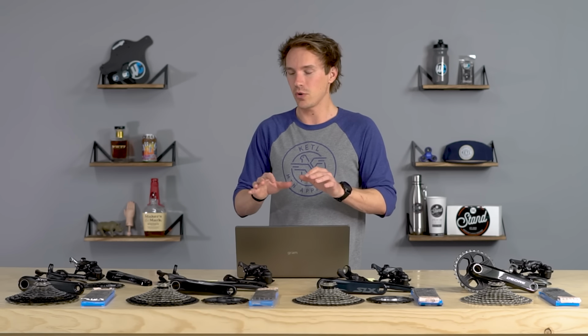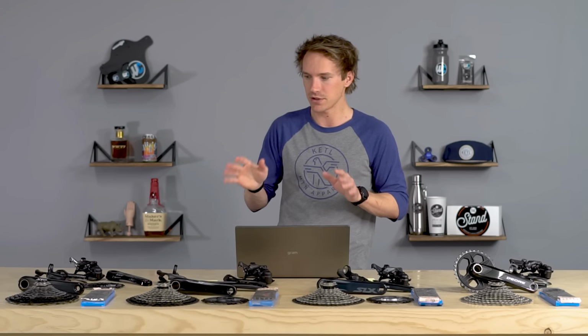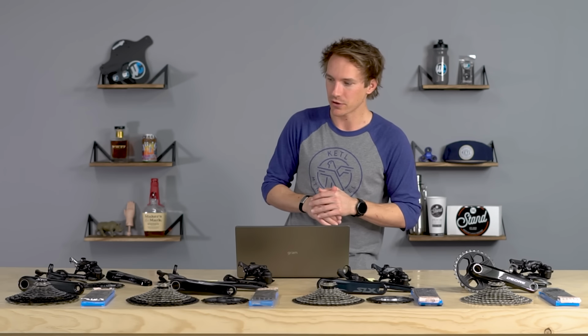Shimano, for some reason, I'm not 100% positive why, has totally steered away from carbon in their cranks, I think forever. I don't think they've ever made a carbon crank, maybe ages ago, but none of these are carbon, whereas every other drivetrain brand and other component brand is making carbon cranks. Shimano, they're not a fan of carbon. They're just sticking with alloy cranks.